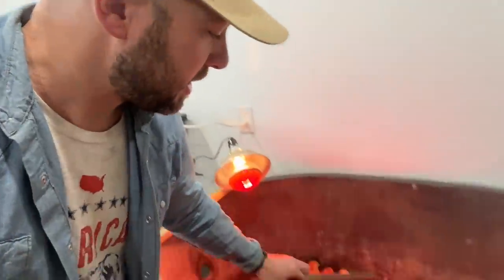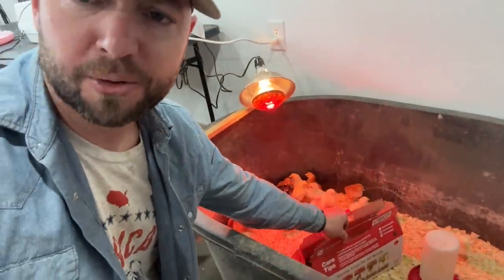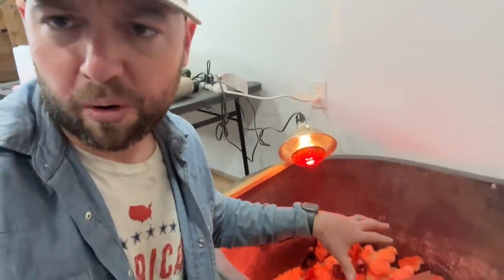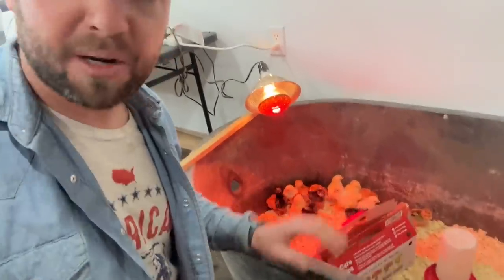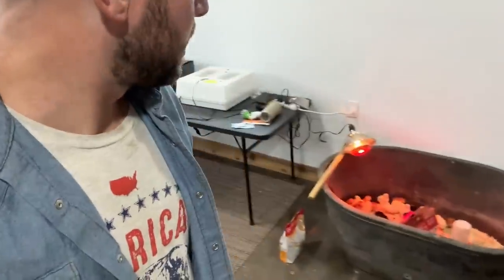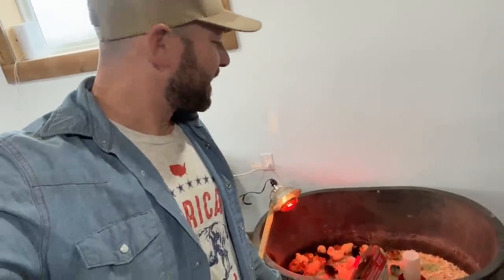And we're gonna set them down in here because you're supposed to let them acclimate slowly to their new environment, the warmth and all that. So I'm gonna keep them in the box for a second. They've been in my truck traveling around, riding around with the Bison guy. So we're gonna let them chill there for just a little bit. And then I'm gonna release them with the other 30 that are in here.